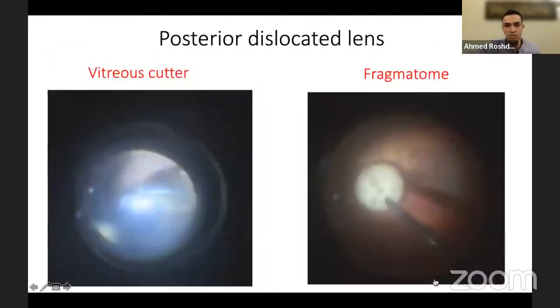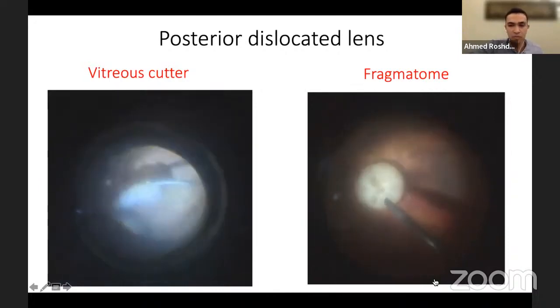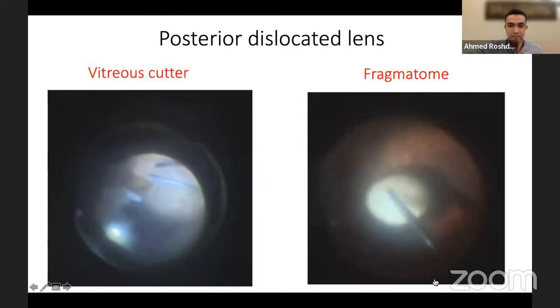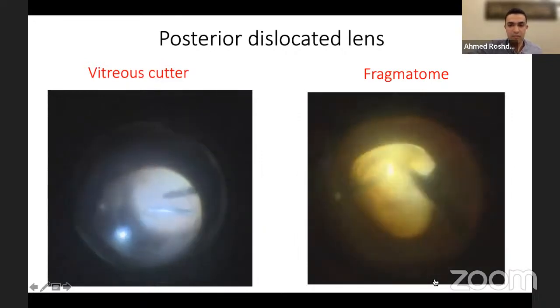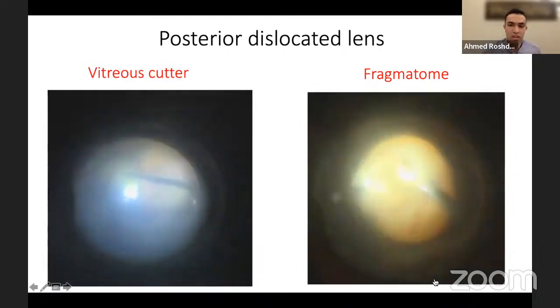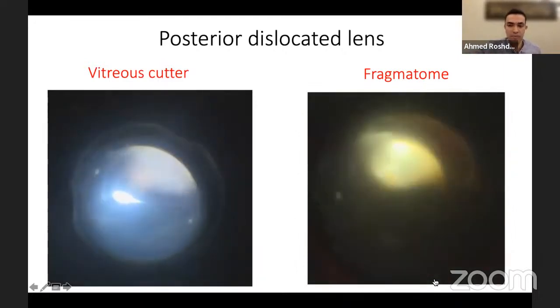If you have a posteriorly dislocated lens, you can use a vitreous cutter if the lens is soft, or use a phragmatome if the lens is hard. It's important to remove the vitreous before you manage the lens to avoid any traction on the vitreous base.